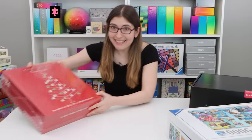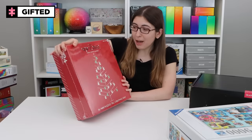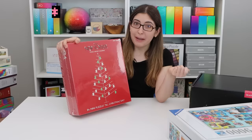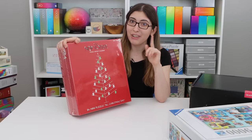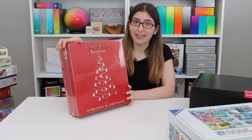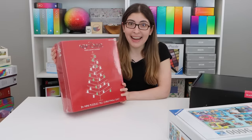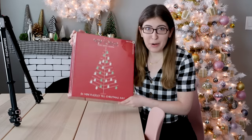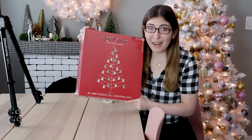So next we have this Jigsaw Puzzle Advent Calendar. This is made by the New York Puzzle Company, and I actually have my Christmas tree up already in the other room, so let's head out there and I'll open this up. All right, I'm so excited to open this up and find out what's in here.